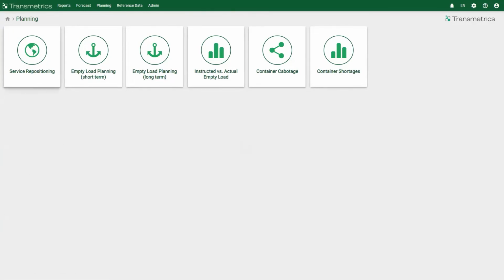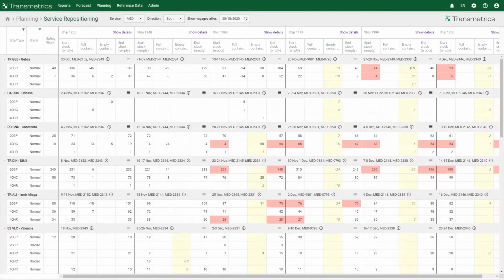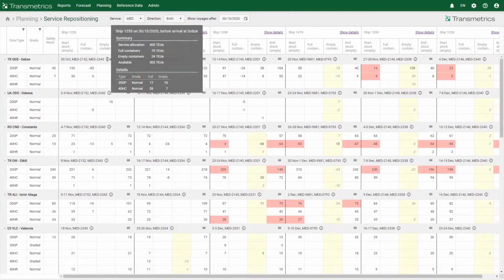The best way to showcase this is through the service repositioning screen. This is a heavy screen with a lot of data, but it consolidates all the information we have to help the planner make the right decision. On the top, you see the vessels, and on the left side, you see the port of this specific service. In its intersection blocks, you can see the stock levels at the arrival and at the departure. You can also observe the activities during the port call and what is on the vessel at the moment of arrival.